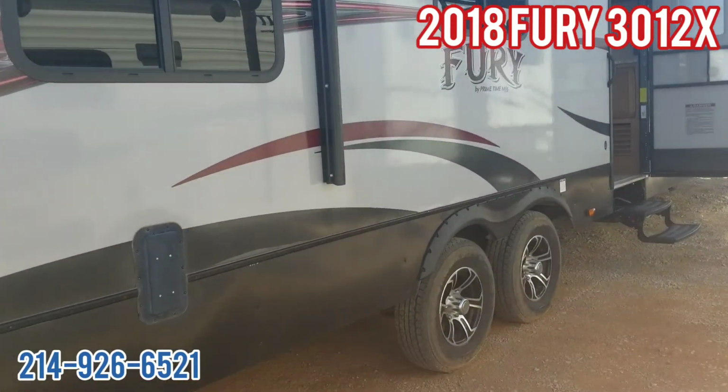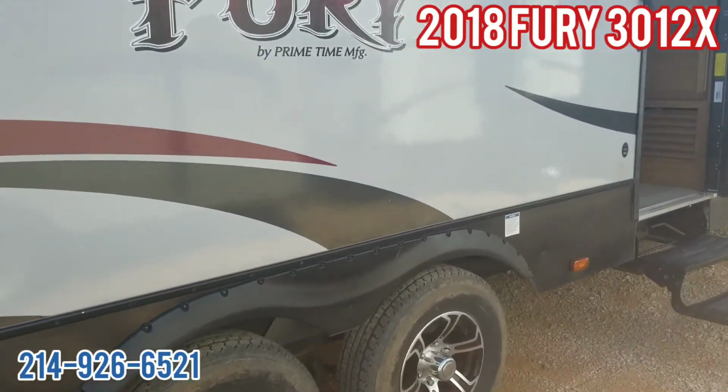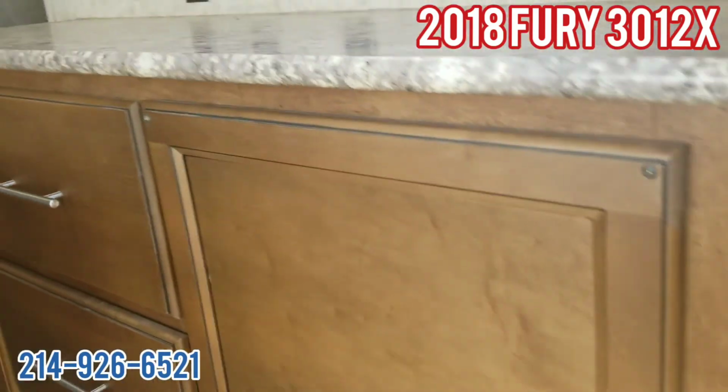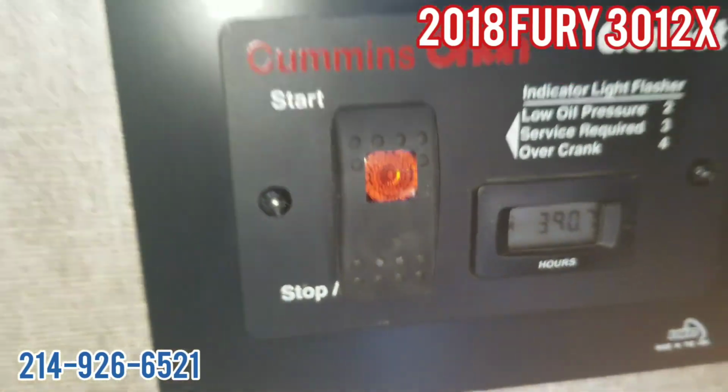Very clean toy hauler, very little use. And I believe the generator only has 300 hours on it or so. So 390 hours on the generator.